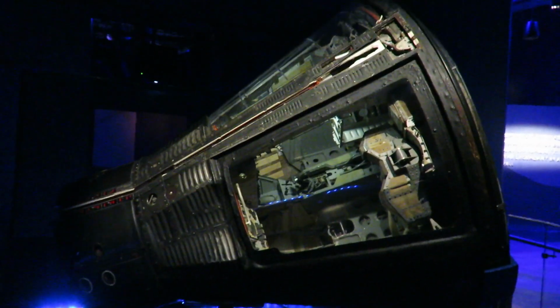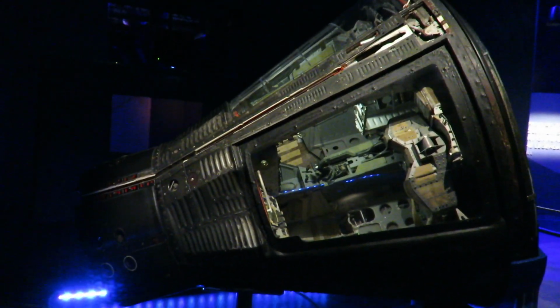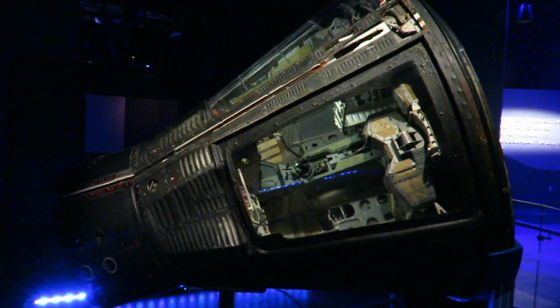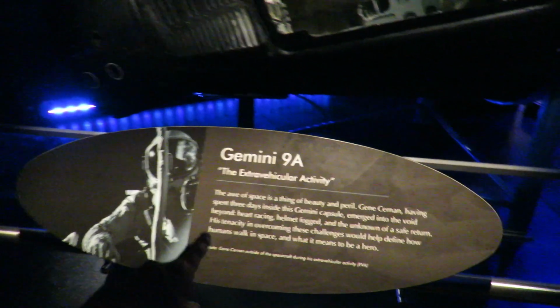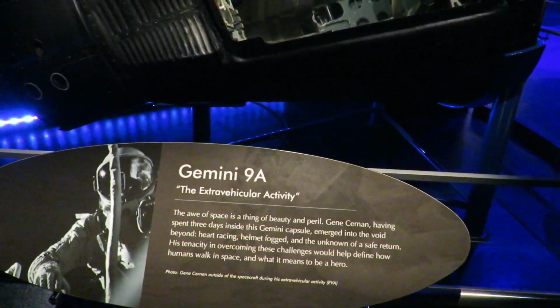I'd like to fit two people in something that small. This is the Gemini 9A. Gene Cernan, having spent 3 days inside this capsule.